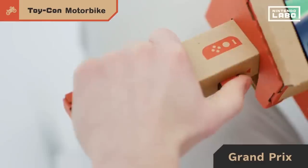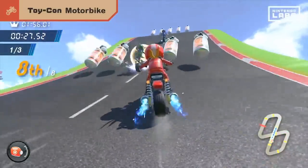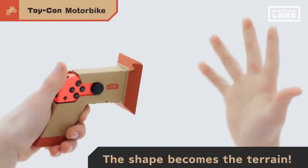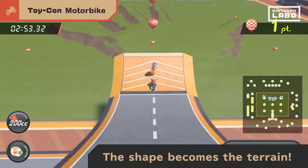No, it looks like there's a lot of versatility to this one, and I think that I agree with Ash. This is probably my favorite in the package, just because it seems the most fleshed out. I like that the track creator is fleshed out.